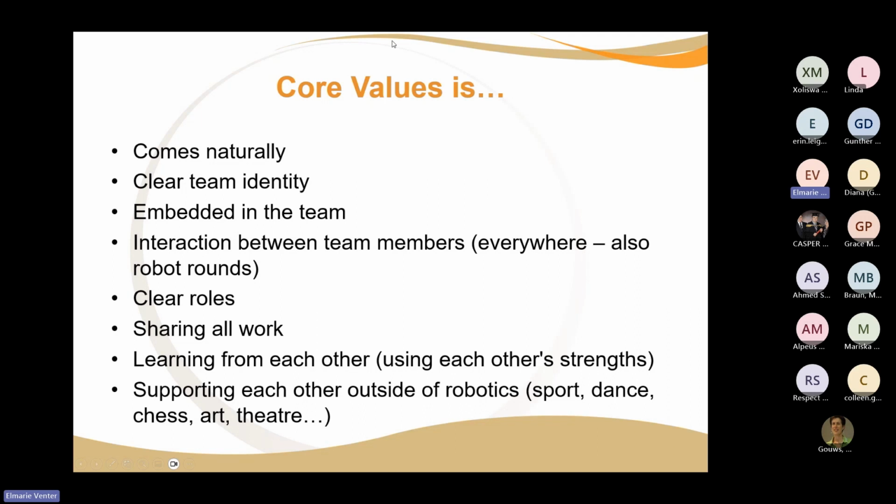The team have clear roles, and they can actually explain the different roles. They are sharing work. They are learning from each other. The best example we probably had of this is where they said, we looked for the strengths and weaknesses in our teammates, and we learned from that. So they utilized the strengths and they learned from the weaknesses in order to support each other. And then, very important as well, they need to support each other outside of robotics.